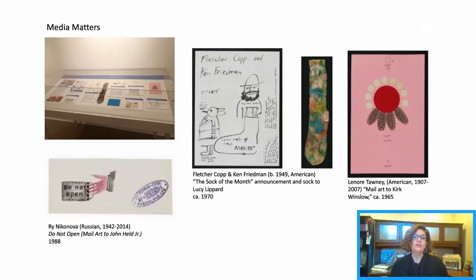So here we have a few examples from the Media Matters section of the exhibition. And these are some of the works that I find so fascinating as objects, but also because of what they say about these artists and their objectives. So many artists who engage with these types of exchanges wanted to work and disseminate their works and their statements outside of the art market.